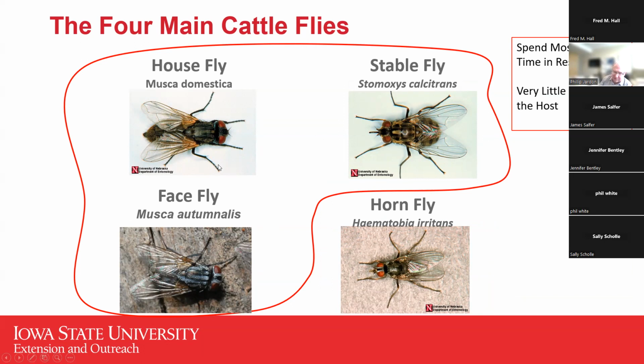It just happens to like the stuff that's around animals. They don't really care if they're on the animal or not. So of these four, it's the one that's really just opportunistic. The face fly, the horn fly, and the stable fly are true parasites. They need the animals to live for what they like to eat and drink and where they like to live.